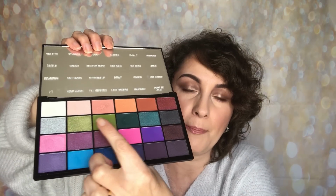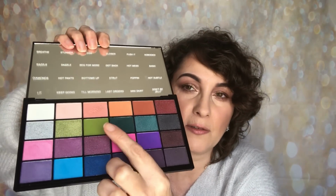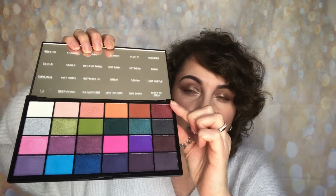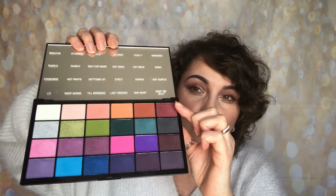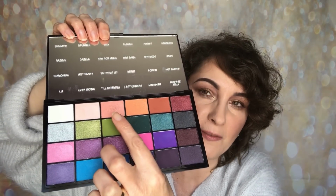I've done a bright eye look using these greens, which I thought I'm never going to find greens that I like. These greens look stunning on the eye, and I've also done a separate video of more of a neutral look using these shades up here, and it really works amazingly. The shade that I particularly love in this palette is called Closer. I've used it in every look that I've created using this palette.